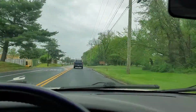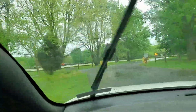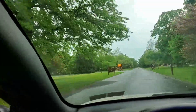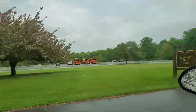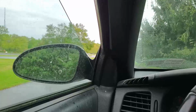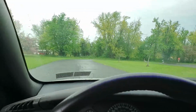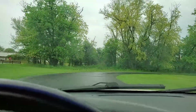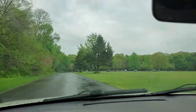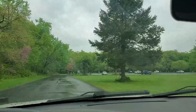And here we are, the Chamonix State Park. Looks like they're doing some work. Oh no, I don't think they're doing work. I think these are just guys who drive these trucks for a business, and they're just kind of hanging out. I mean, they might be hired by the park to do some mulching of trees. Not 100% sure. Going down to the second parking lot, as I usually do, and then we'll take the walk down to the garden.